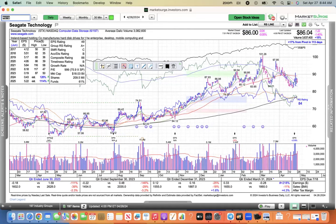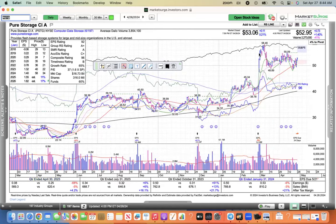Pure Storage, Charlie Giancarlo's company, gapped higher and just traded sideways. That's not bad. You can see the double bottom here, pull back to the 50, found support. This one looks pretty good. They don't report until May 21st, so that one might show up on our watch list or ready list. Anyway, I got to move on because I got to talk about food.